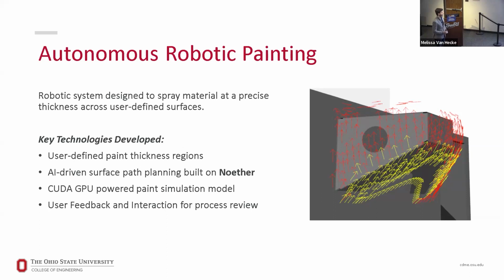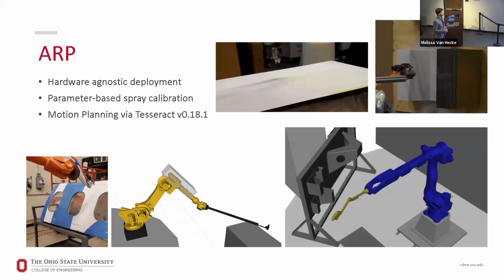So we found some good luck with developing a GPU model that can actually use a geometric representation of the paint spray system. And that was quite successful for us. And this is also building on Noether. One of the things I'll highlight next here is the user interaction, so transparency of a smart system back onto the user actually operating the scene. And this is talking about some of the demonstrations. I'll flip my slides around myself. So the augmented reality paint, so on the top right, you can see just 2 example parts there.